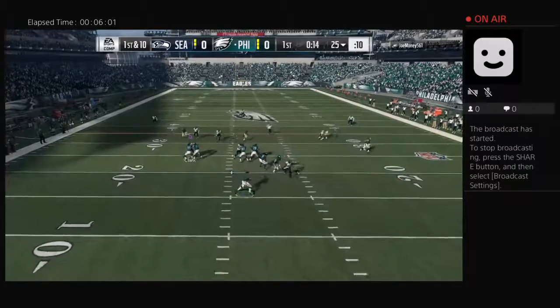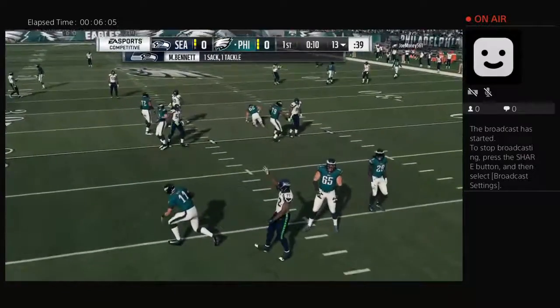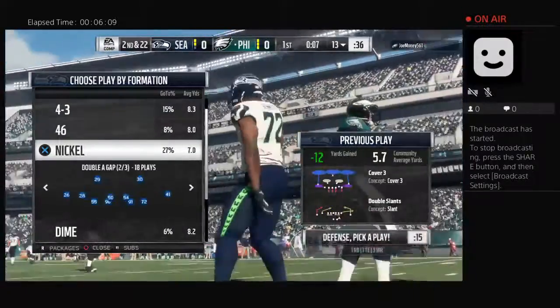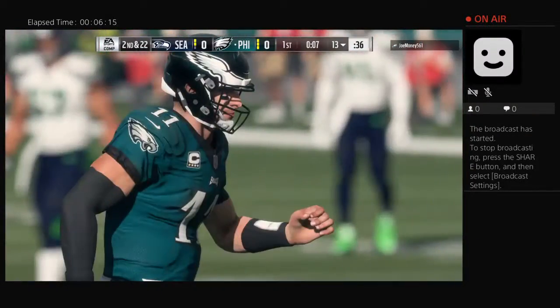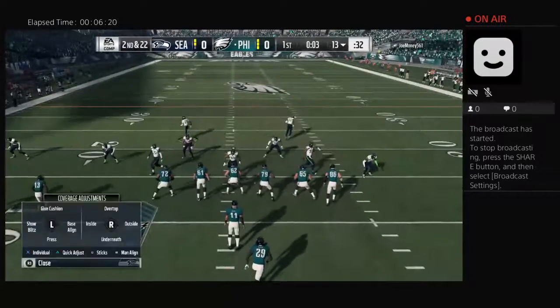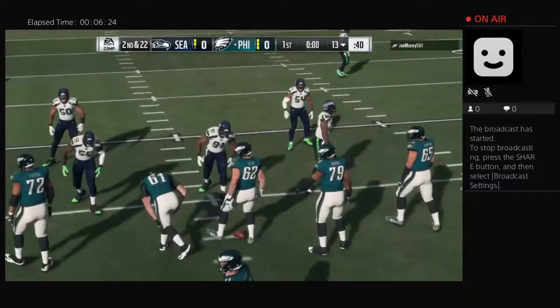So after the INT, here's Wentz. And he can't find anywhere to go with it, and he goes down. Mike Bennett coming hard that time. He's able to run him down for a loss of 12. And the D-line pinching together must be expecting the run.